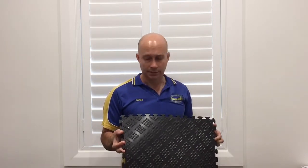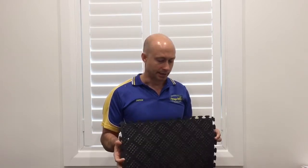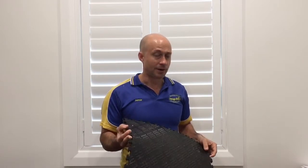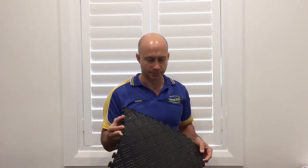It's never too hot in summer, never too cold in winter, and they're quite comfortable to walk on. So they're your positives there. But it needs to be a fast, cost-effective flooring, and it's far too expensive in Australia.